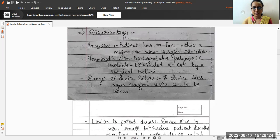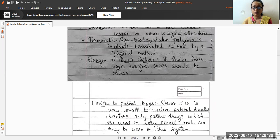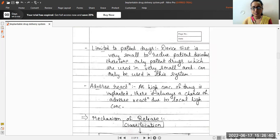Next is danger of device failure. If the device fails, again, surgical steps should be taken. If the device fails, we have again to carry out surgical steps to remove the device and to insert a new one. Limited to potent drugs. It is limited to potent drugs that are used in minute quantities, as the implant cannot be made a big one. It has to be small.